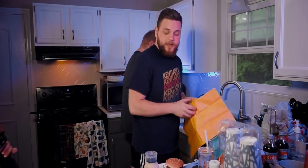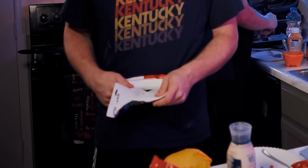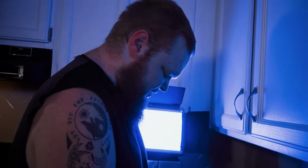This is so much bigger than I thought it was. See, I never worked fast. Get your raw meat out of the way here. Are those food safe? No. Oh, good. Thanks for letting me open the package for the... All right, it's about to get really sad in here. Me every time I think about my life. Woo. Oh, look at that.